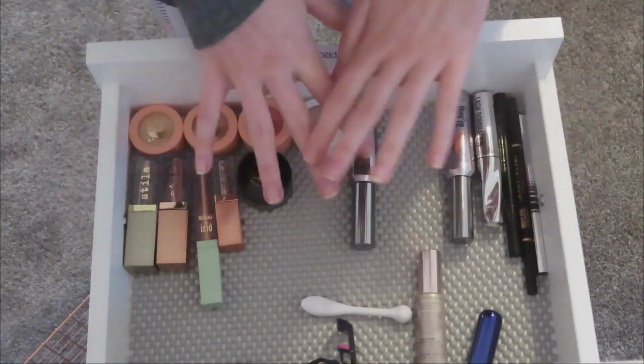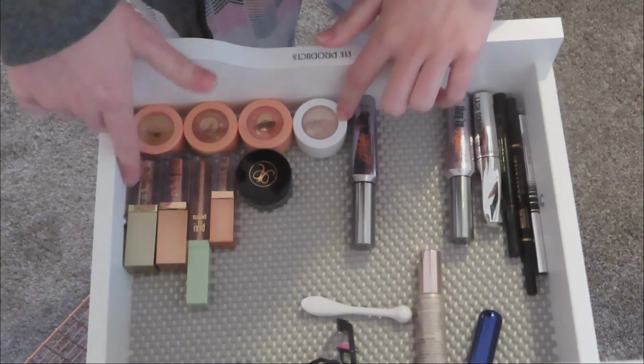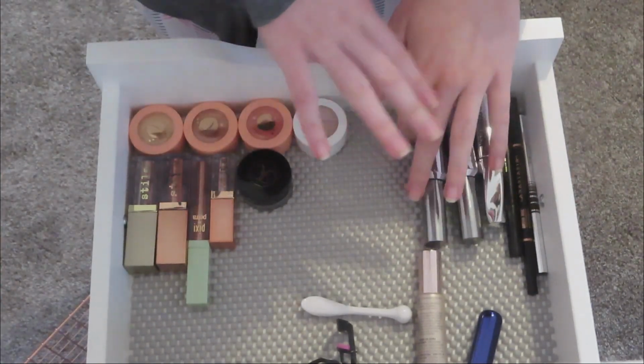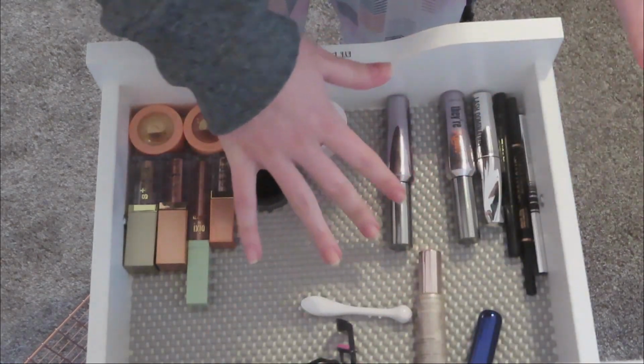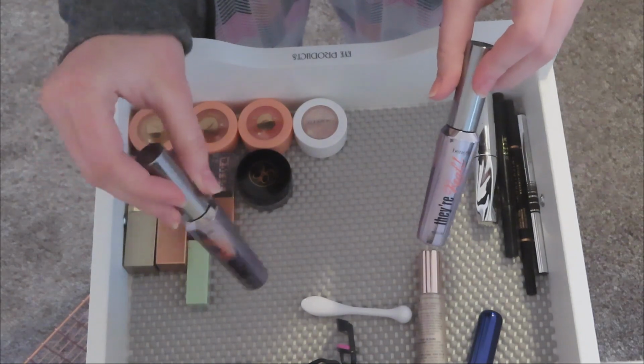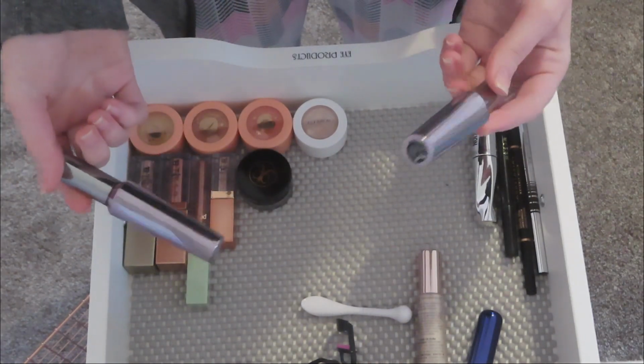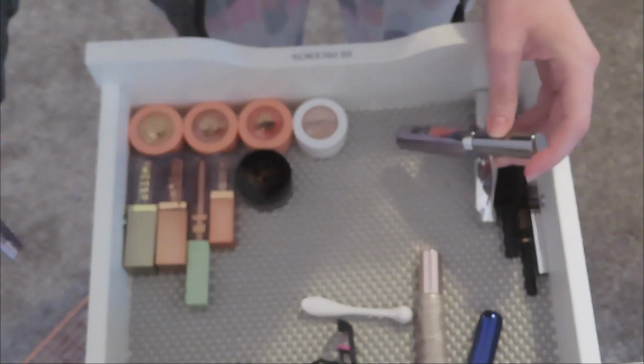Okay, next up is the eye products and eyebrow products drawer. This is individual shadows, liquid shadows, and then mascara, eyebrow, all that kind of stuff. So first of all, I have two of these because this one is empty and needs to go. I've been using it to try to fill it all the way out and then start on this one, but I think it's the end of its road, so it can go.